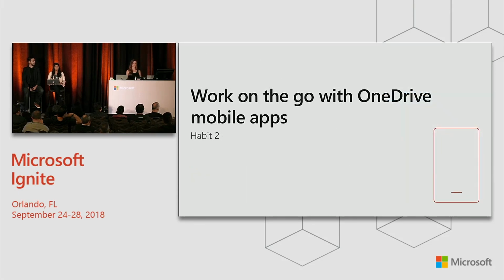So now that you're set up on your desktop, the second habit is all about saving time while on the go and leveraging the power of your mobile device. The world is changing, and more work happens while on the move. Luckily, we're continuously working to improve OneDrive to match this increasingly mobile-first world.